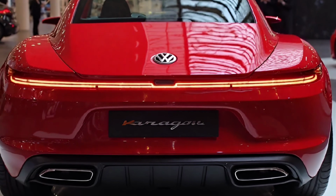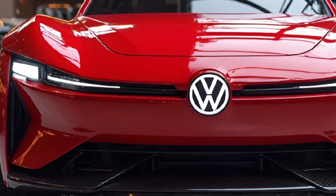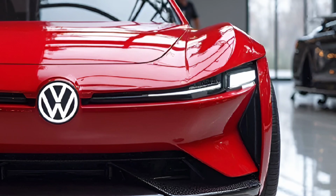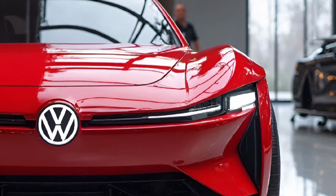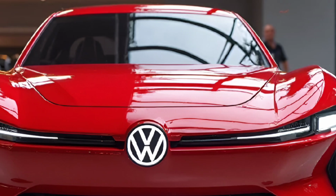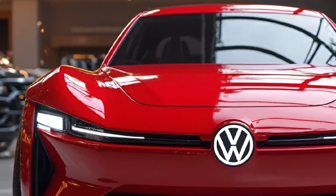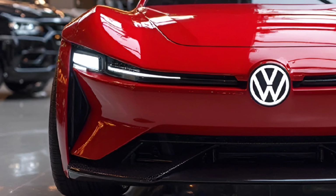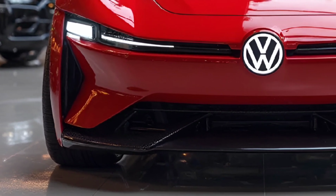The driving experience is where this car really shines. Thanks to a perfect 50-50 weight distribution and a low center of gravity from the battery placement, it handles corners beautifully. The steering is sharp, the brakes are strong, and it feels planted on the road. Plus, with regenerative braking, you get that one-pedal driving experience that makes city driving effortless.